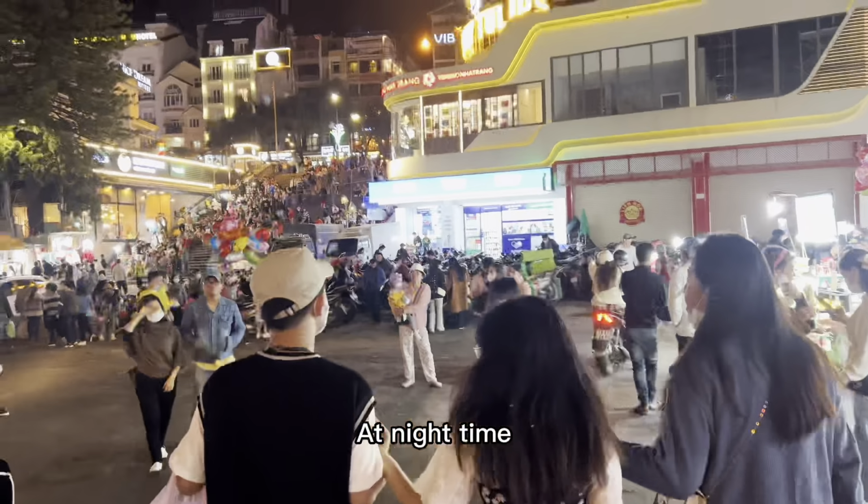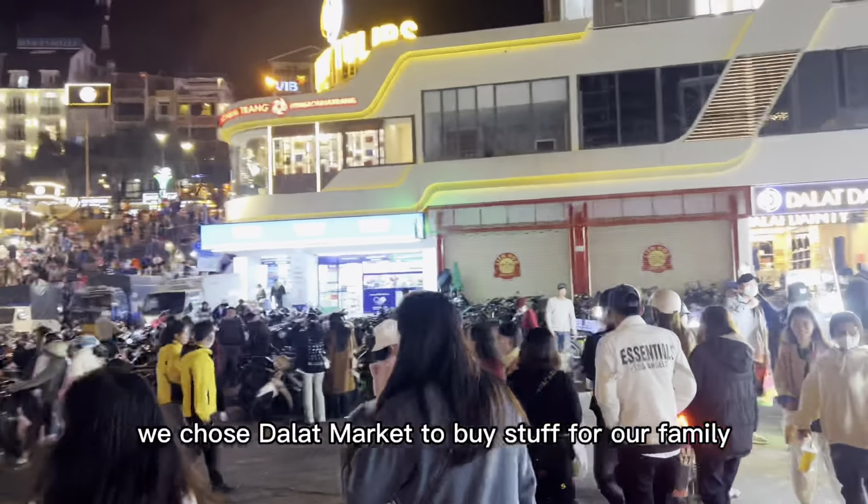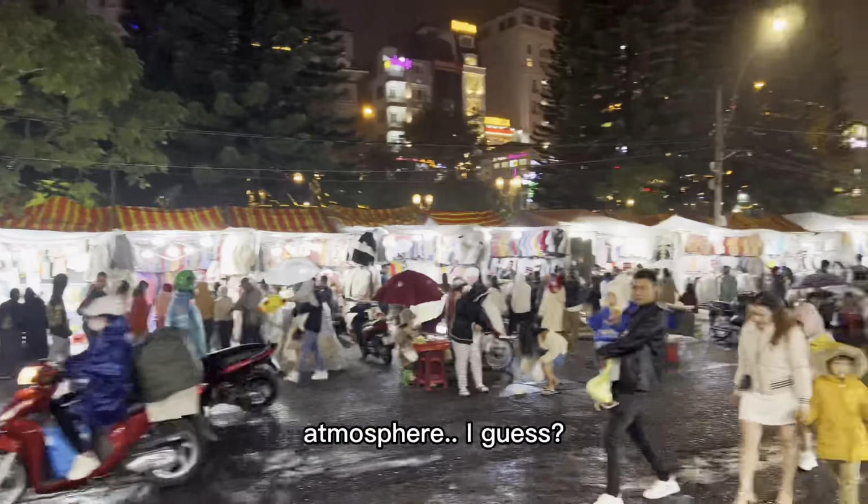At nighttime, we chose Dalat Market to buy stuff for our family. Though it's really crowded, I somehow enjoy this atmosphere, I guess.